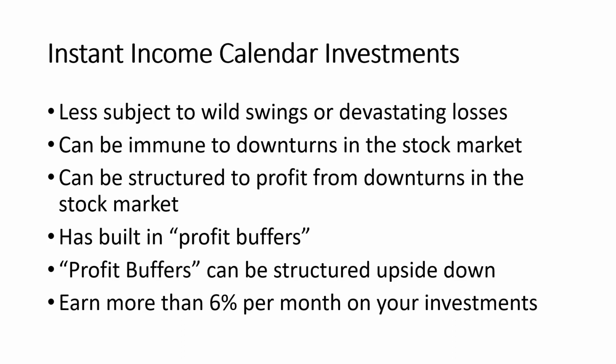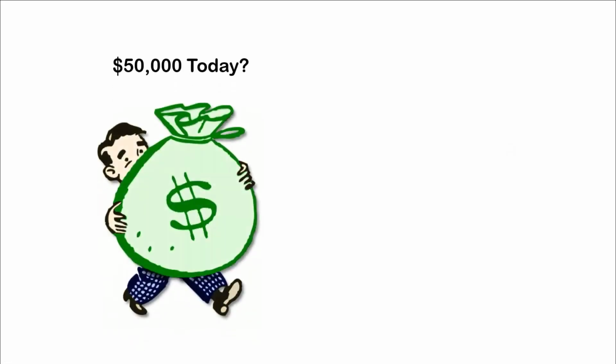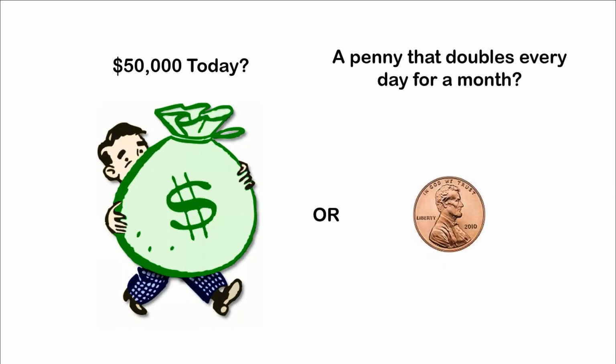And the key here is we want to earn more than 6% per month on your investment. So if you can, on your notepad right now, write down that 6% number. Here's why. And I know you've seen this before, many of you, but just humor me for a moment. If I were to give you $50,000 today, or give you the choice for a penny that doubles every day for a month, which would you take?